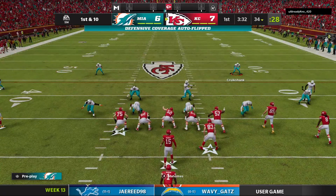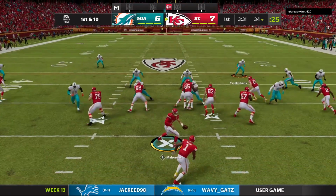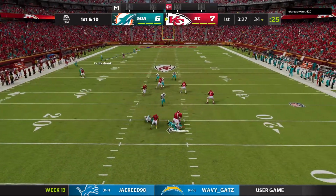The KC offense out of the huddle, ready for their next drive. They'll be looking to make amends for the events of a moment ago. A fumble return for 6 points. You absolutely have to protect the football. That's got to be priority.